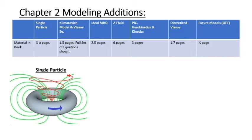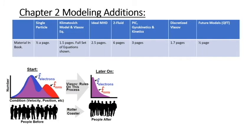So that was a really nice introduction. After that, I go straight to a full Vlasov equation, the Klimontovich model, which basically accounts for everything. And I introduce all 6 sets of equations for Vlasov and what each one is. It's the 4 Maxwell equations, plus 2 Navier-Stokes equations, one for a positive fluid and one for a negative fluid.